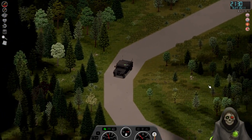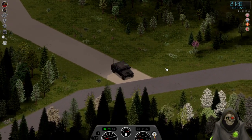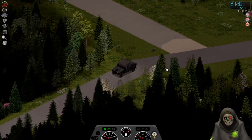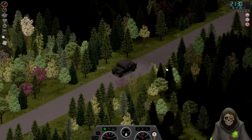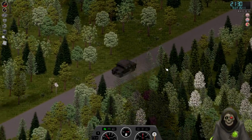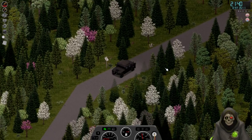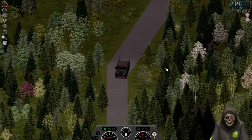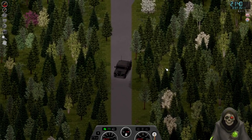So, I think what we'll do is, let's keep driving down this road. See where we end up. Maybe we can find a semi-truck. If we can find the semi-truck, we can go back there, hook up the tanker to it, and that'll give us, like, basically infinite fuel. Because I don't think we use too much fuel, but we can just go to a gas station, fill up... took my hand off for a second.